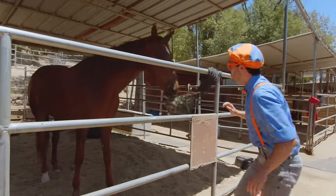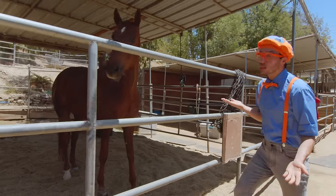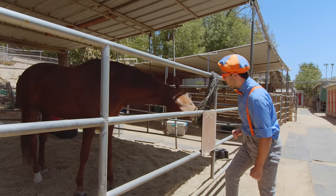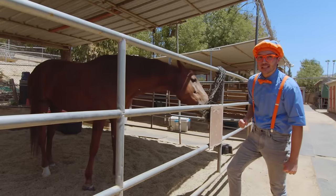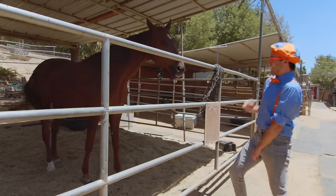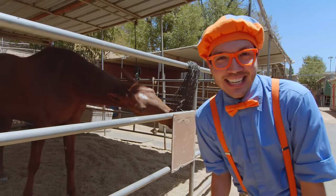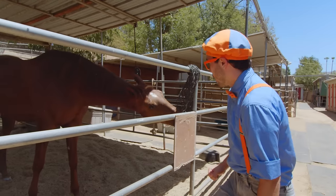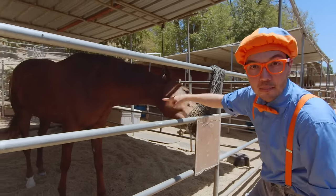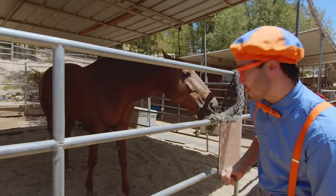Whoa, this horse is so big and so beautiful. Yeah, the color brown. Whoa, and he's just eating some hay. Whoa. Hello. Yeah, just eating some hay. That's what horses eat. They eat lots of hay. Whoa, and look. This big horse has a mane just like Jasper and a tail just like Jasper.